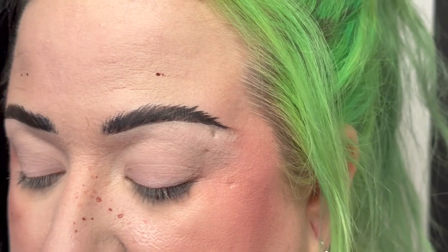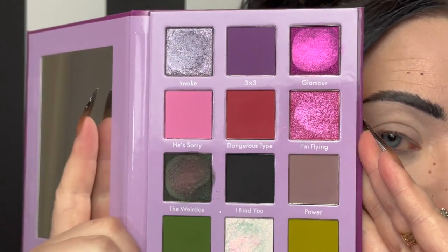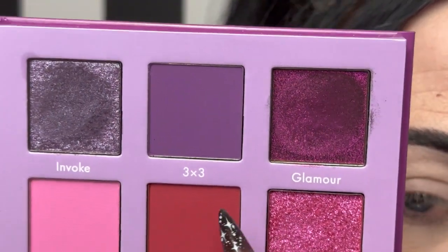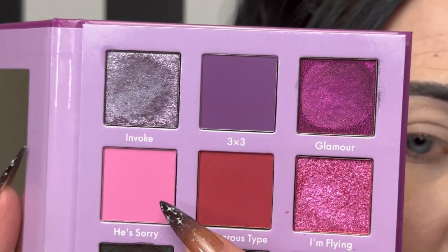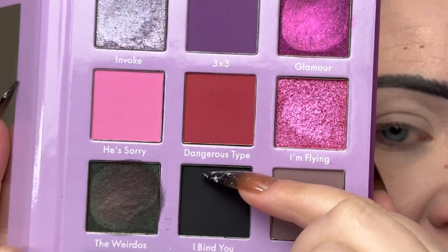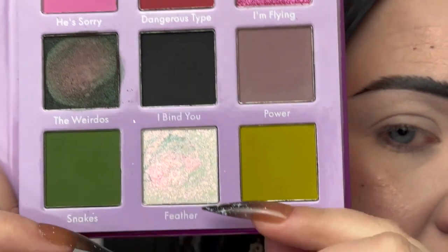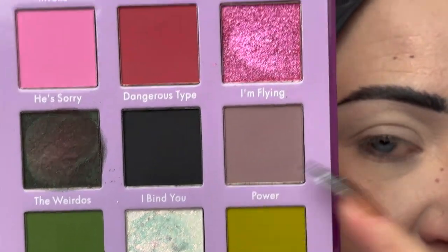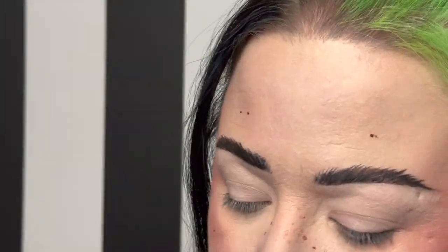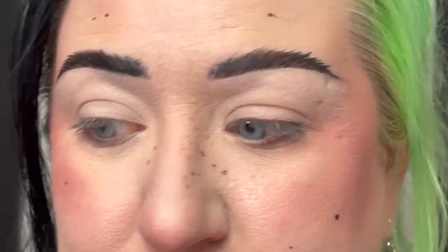All right, so today I thought we would go in, like I said in the intro, with the Weirdos palette. I'm wanting to stay sort of in the pinky purple realm. So I think we're going to go in with this shade, that one. And then I think we're going to go in with Glamour and Feather for the shimmers. But yeah, that's my plan. So let's get started. Put this down, find some brushes.